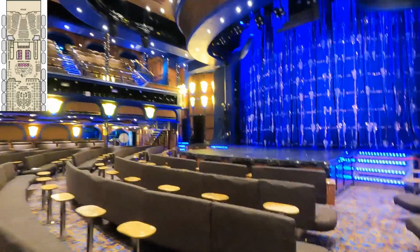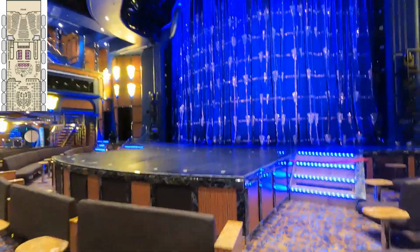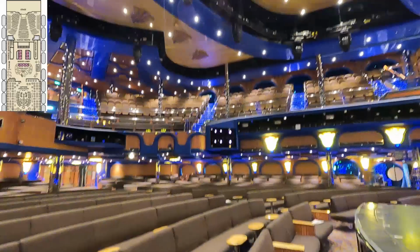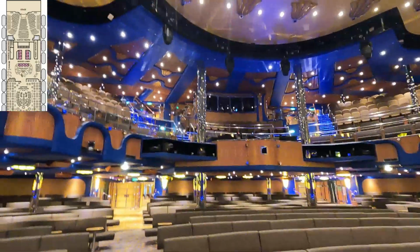They do have these little tables. They do have drink service. The waiters and waitresses will walk by, ask you for your drinks, and they'll serve you drinks here during the show. So it's very nice and convenient.